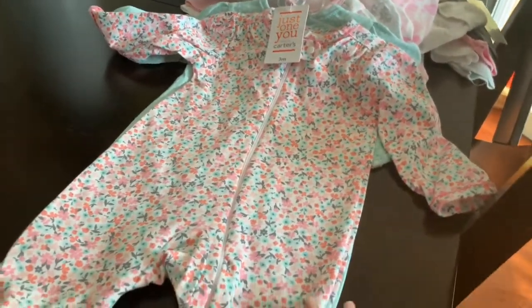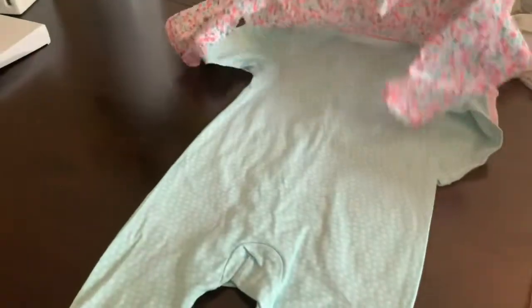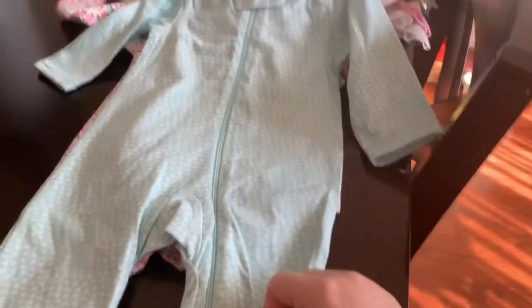I don't really like that, but I got this one. It comes in a pack of 2, the flowers, and then this blue one. I think it has flowers on it too. So yeah, that is what I picked up for the baby today.